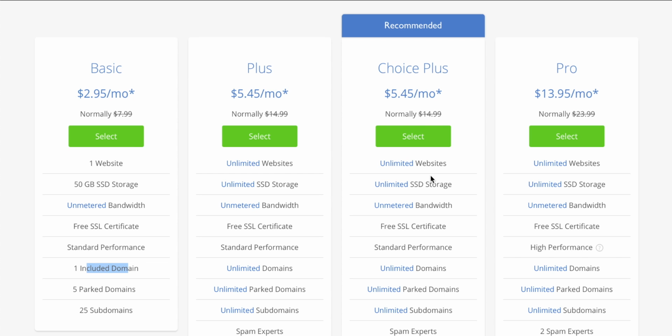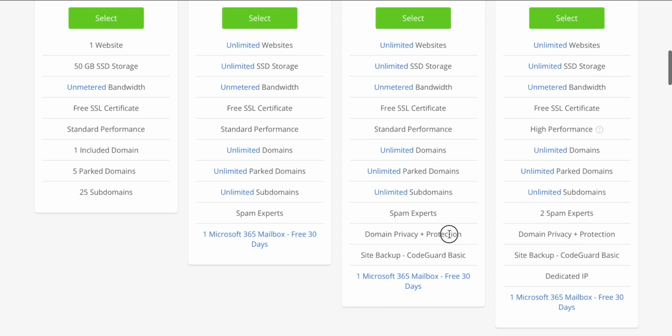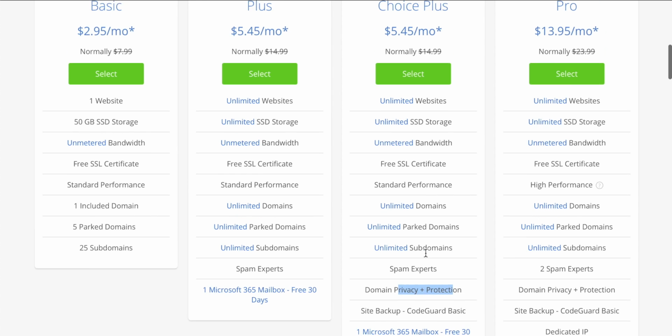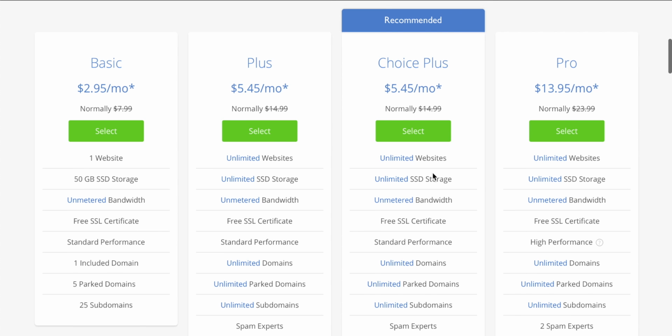I'm going to go for Choice Plus though, because you get unlimited websites, which means you can have loads of domains on the same hosting plan. You also get something really great, which is actually domain privacy. So that means all of your personal information that you put in won't be made available. And to be honest, it's literally no more at the current time that I'm looking at this. So Choice Plus for me is definitely the one I want to go for. So let's hit select on that.